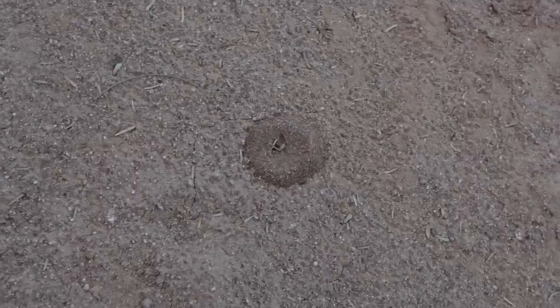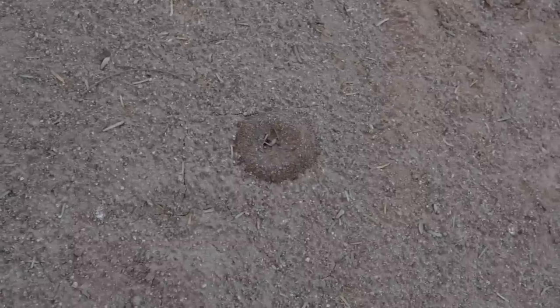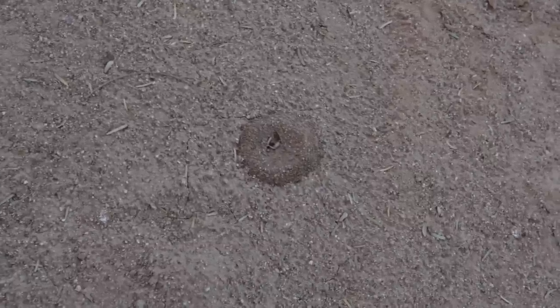Now, it wasn't until the fourth time around the house that I did notice that there was ant activity. So it's important that we're just continuing to inspect the house. These guys are so little that they're really hard to detect.